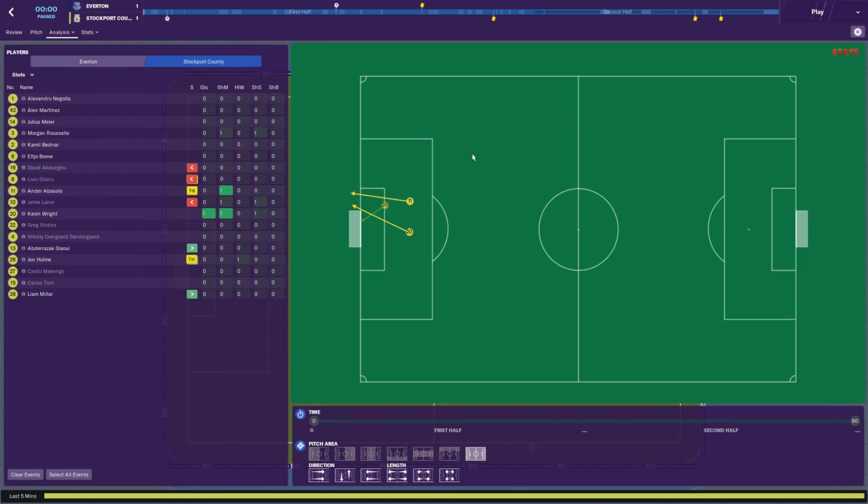Let's see what else I've got here. Lane only crossed the ball once and it was from a free kick, because generally he's cutting inside. Abasolo completed one cross, and that was the one for the right header. So a good opportunity, and Martinez's cross led to the goal.